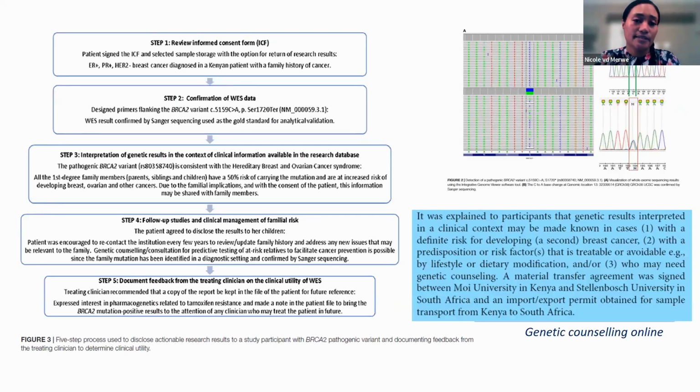In this Kenyan study, the process was piloted in Kenya, and 97 patients with histologically confirmed breast cancer who attended the Moi Teaching and Referral Hospital for treatment between 2013 and 2016 were enrolled. The informed consent used was adopted with permission from a South African study that makes provision for the feedback of research results to participants.